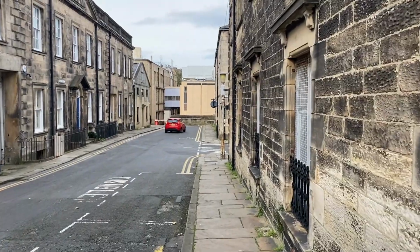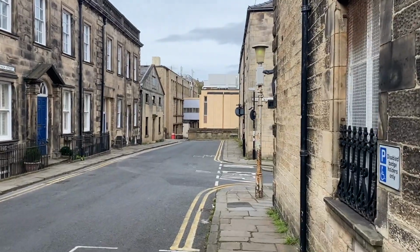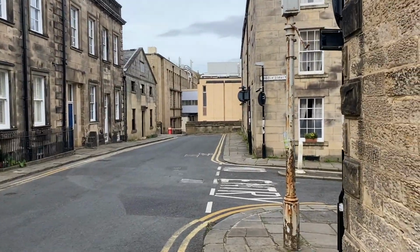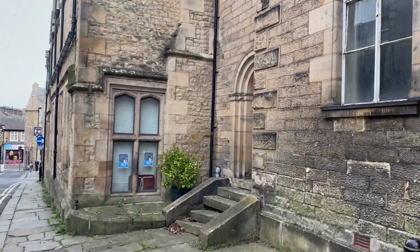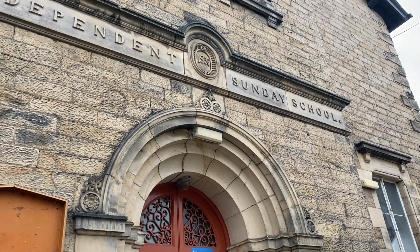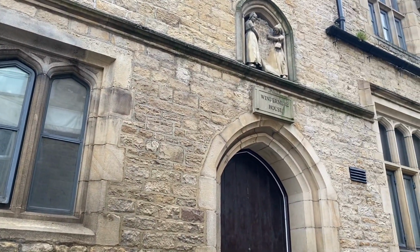Right, so we're going out the door to Lancaster now. So now we're in a different part of Lancaster, which I've never actually shown you. Very old buildings. We're over the other side, really. The castle is just round that corner. We're going to go down into Lancaster, down here. Got all these nice old buildings. Independent Sunday School, 1856. Come up here, tell me if there's a car coming. Windermere House.